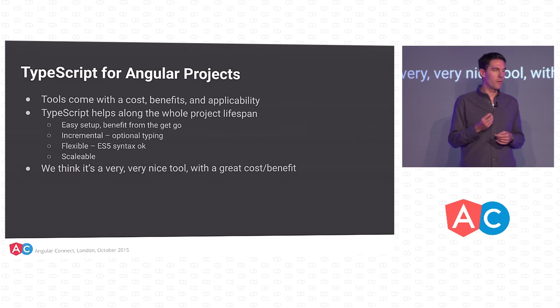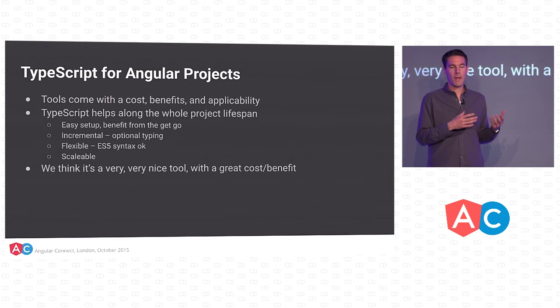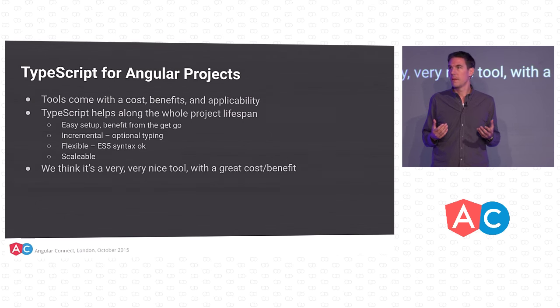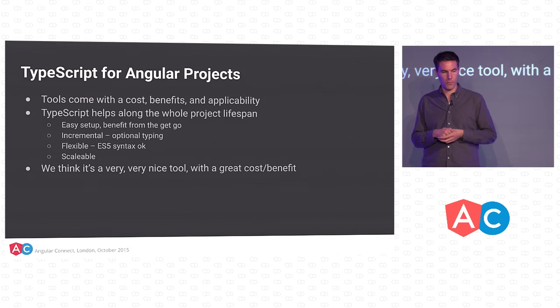However, TypeScript is one of those tools that's really nice, right? It's very nimble, it's very useful from the get-go, so TypeScript helps you along the whole project lifespan in our experience. It's very easy to set up, you get benefits from the get-go, it's very incremental, so you can say, I want some type annotations, but I don't want to have an entirely typed code base. You can choose which degree of TypeScript is useful for you.